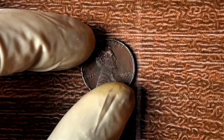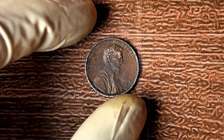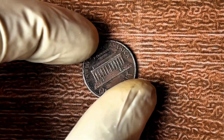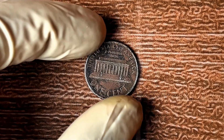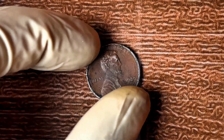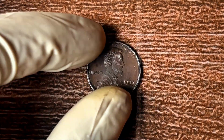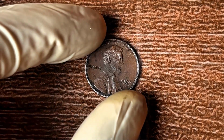Let's start with the basics: the 1989 Lincoln penny without a mint mark. At first glance, it looks like any other coin you toss into a vending machine. But here's the shocking part: this seemingly ordinary coin has one tiny detail that makes it extraordinarily rare. You see, most 1989 pennies were minted with either a D for Denver or an S for San Francisco. But a select few pennies slipped through production with no mint mark at all.